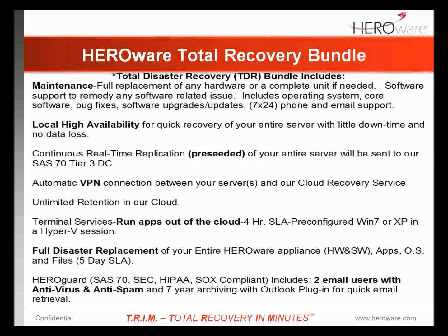We'll also include Cisco VPN from your server to our cloud recovery service. That will be set up automatically, where once you fill out our form on exactly what is included in the cloud recovery service, how many gigabytes, how much you need, what you're scaling, what type of bandwidth, things like that, the VPN will be set up automatically once the connection's made via our seeded cloud, and away you go. So that's something that we'll be able to manage for your customer remotely.